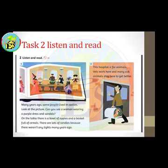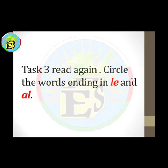So we will read it one more time. This hospital is for animals. Vets work here, and many sick animals stay here to get better. Now we will move to task number 3. In task number 3, we will read again, and then we will circle the words ending in LE and AL, the words that we have learned at the beginning in task number 1.